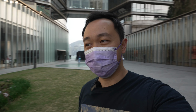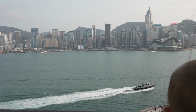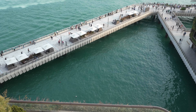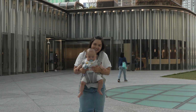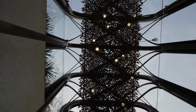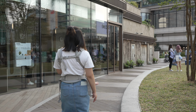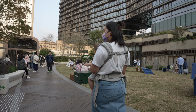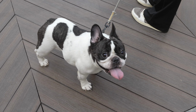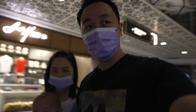So on level 6, there's a sculpture garden. And there's 3 sculptures here. And then on level 7, there's a pet garden. You can bring your dog here. Okay, let's go check on our drink.